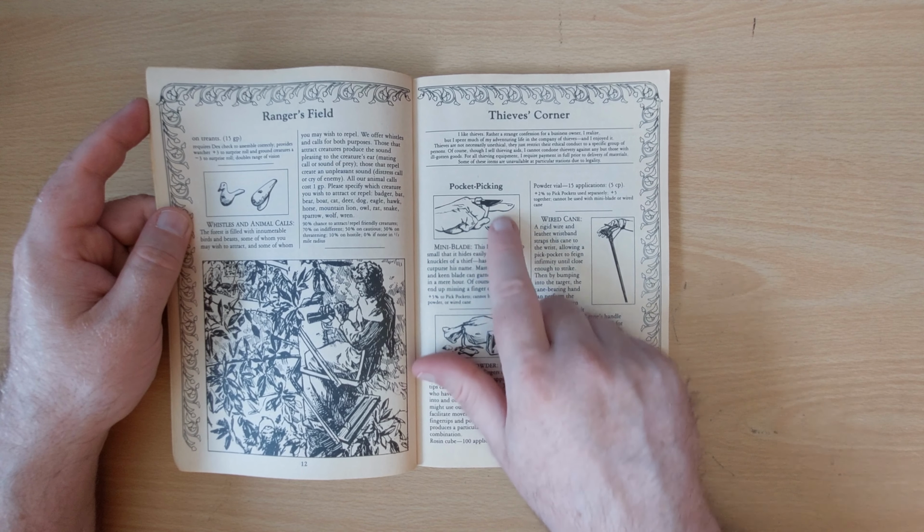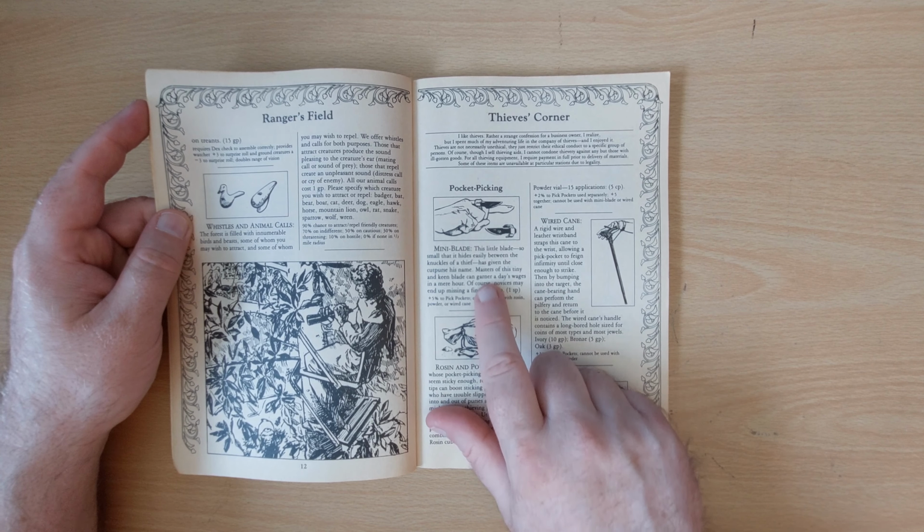So we've got the mini blade, a little blade you can attach to your finger to cut open purses to become a cut purse. +5% to pickpockets. Rosin and powder. So stuff to give you literally sticky fingers. Again, that's +2% to pickpockets, but you cannot combine it with a mini blade. A wired cane. So you can be leaning on a cane and still reach out and pick somebody's pocket. Again, that gives a bonus, but isn't combinable with the other items.